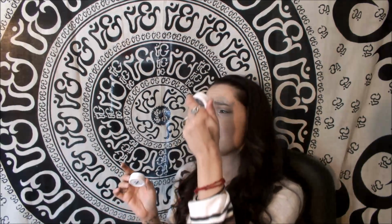I'm going to go in with another ColourPop color, and this is the color Millionaire, and oh my god, this color is absolutely gorgeous. I don't know if you can see it on camera, but holy baby Jesus. It is beautiful, beautiful. I can't.